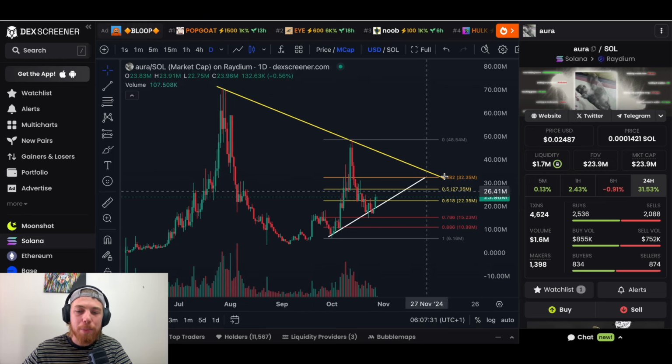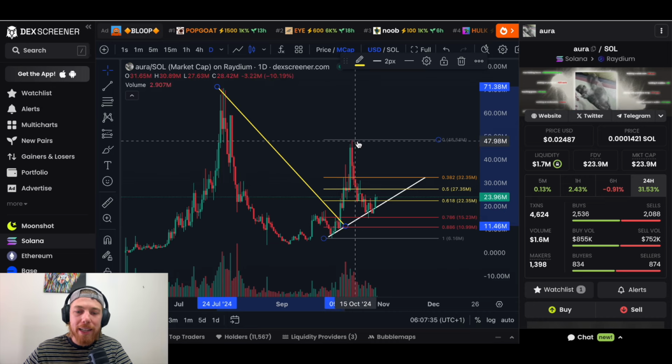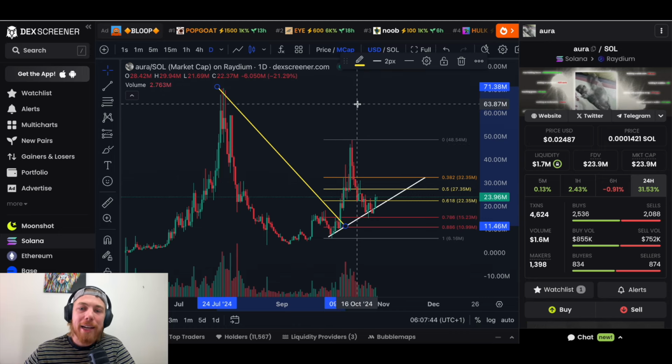All right, take this example, okay? We swing traded this breakout about a month ago. So if I put it back here, we swing traded this breakout all the way up to 48 million. I think we got in at 11 million, guys. So that's a 4x easy swing trade over the couple weeks. And again, that was a massive bag that I made a lot of profit.